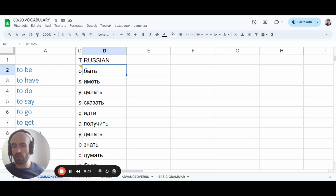How to learn Russian vocabulary from scratch. Learning a lot of vocab is going to be very, very important if you're learning Russian, because unlike French, Spanish, Italian, maybe even German, although less so, Russian vocabulary is going to be very, very different from English. So it's going to be much more difficult.